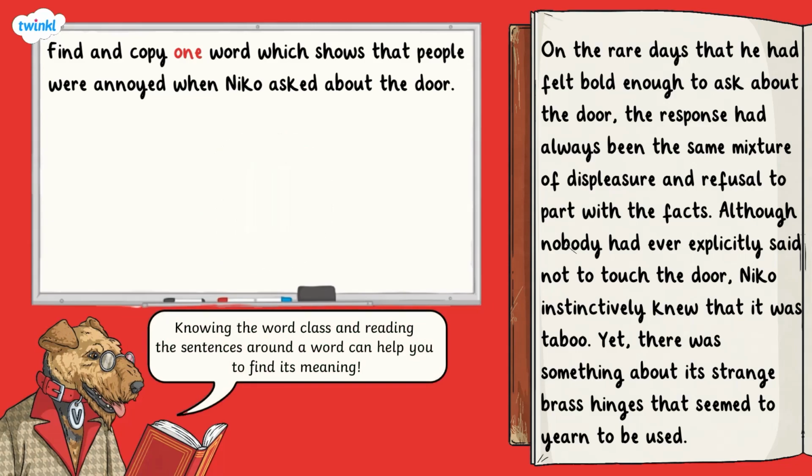To find the answer to this question, we'll need to look in the text for clues. The question mentions Nico asking about the door. Let's find that in the text. The sentence says, on the rare days that he had felt bold enough to ask about the door, the response had always been the same mixture of displeasure and refusal to part with the facts. A top tip would be if the question is only asking you to copy one word, your answer will only be one word long. Which word in this sentence is being used to show that people are annoyed? Well done if you said displeasure. This word is being used to describe how people feel when Nico asks about the door.